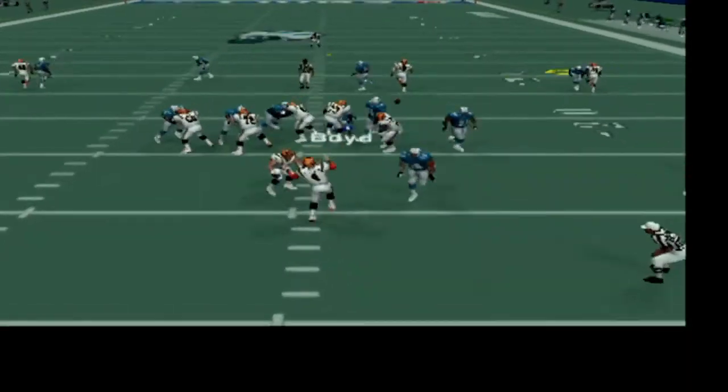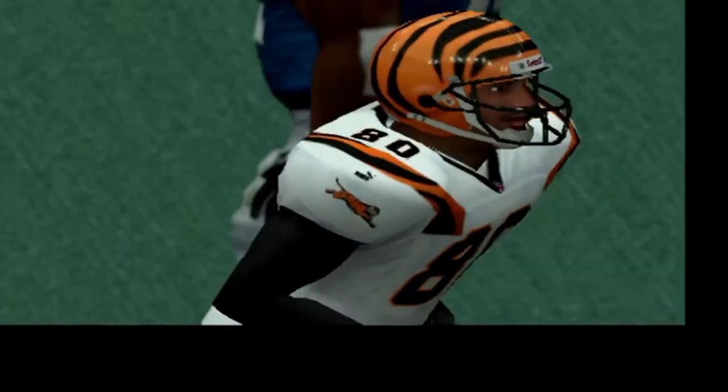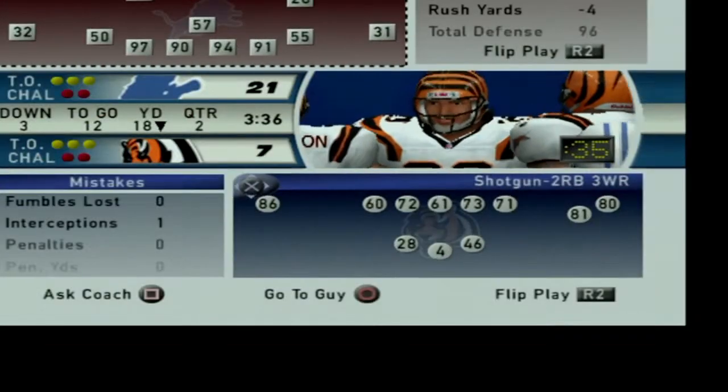Covington back to pass. Throws right. Warwick, the intended receiver. That was a zinger. It had too much pop.